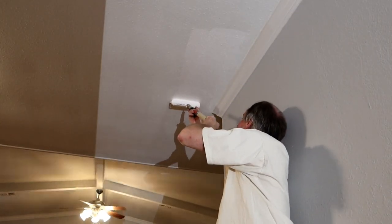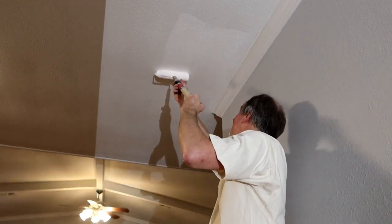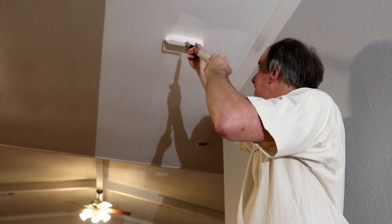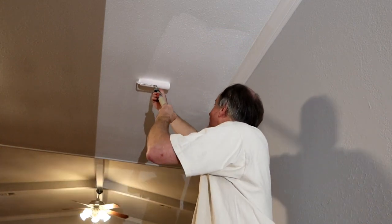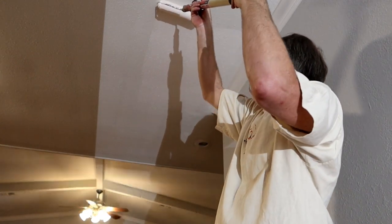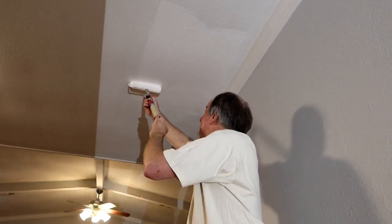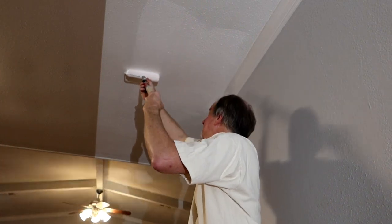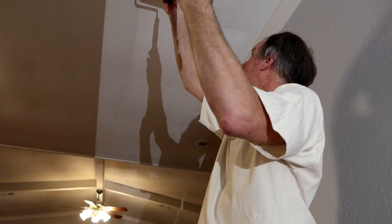And I'm just repeatedly doing long strokes and slowly moving back and forth over the area, half overlapping each time I go. If you do this throughout the whole process, you'll get a nice smooth coat the whole way, and it'll look fantastic. I'm not going to go much further out than this because now I'm getting to the edge of my paper on the ground.